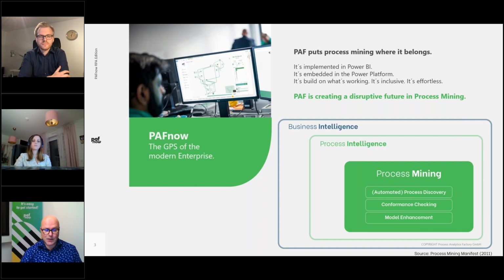The new PAFnow RPA Edition is designed specifically for organizations to scale RPA more effectively and is tailored to the specific needs of RPA Center of Excellence teams. I'm happy that Dr. Timo Nolle, PAF CTO, and Dr. Susanne Schmidt, PAF's product manager, are joining me today, and I would like to hand over to Timo for going into the deep dive.